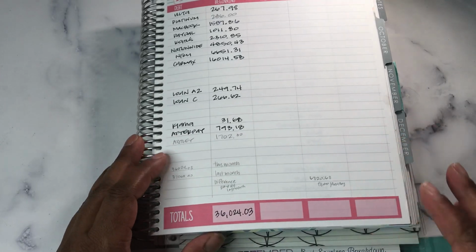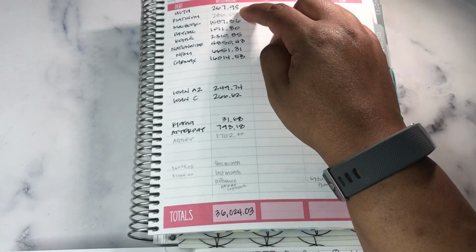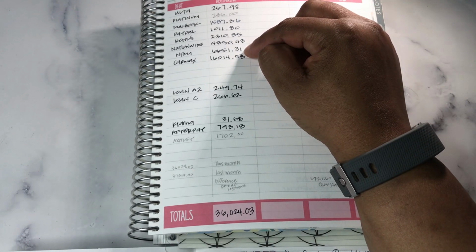Okay, and then for debt. This month I am starting with $36,024.03, which is down from last month of $37,349. So, I guess, goal is to pay down the Ulta. I also want to make some extra payments towards Navy Federal.